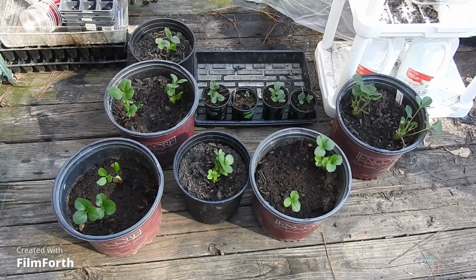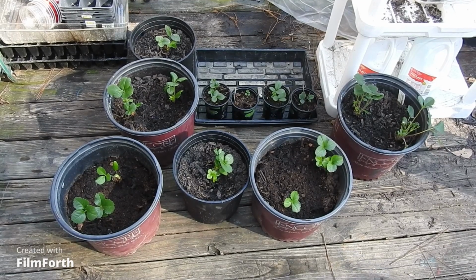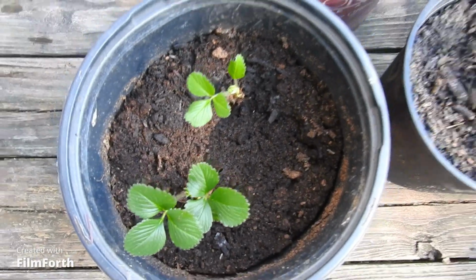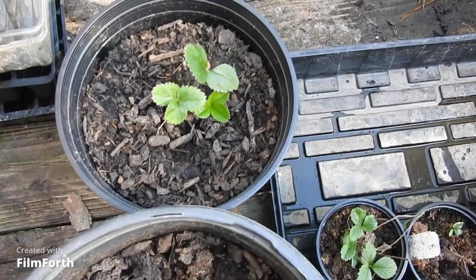Here I've got all of our strawberries out of the greenhouse just to give them a little bit of sunlight since it's such a pretty day today. And we're going to take a look and see how great they're looking. Look how beautiful. Wow.